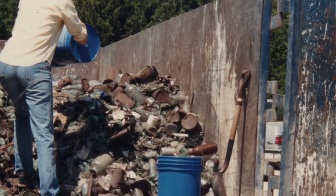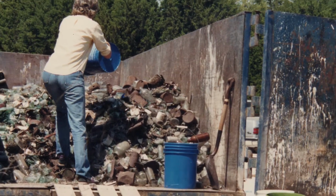There was no one species that completely dominated the restored dump site. We also found at the restored dump site signs of invasive species, which were not found at the reference site.